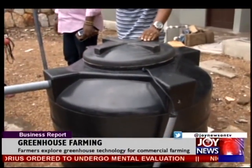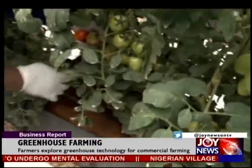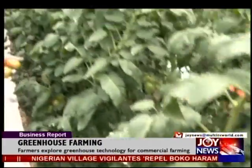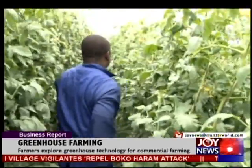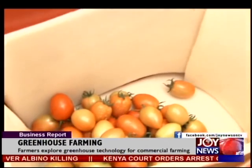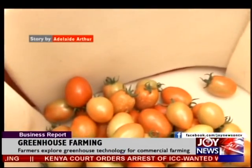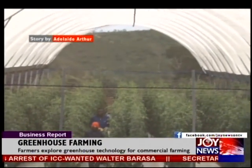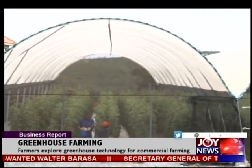We make sure that we comply with what is called the minimum residual levels for chemicals in plants for human consumption, so that we have our schedules for when we spray the fungicides, so that by the time it gets to the consumer, the chemical content is at the acceptable level. Farming in the greenhouse means tomatoes can be produced all year round. The farmers are hoping to upscale the business by expanding the greenhouse when this proves a success.